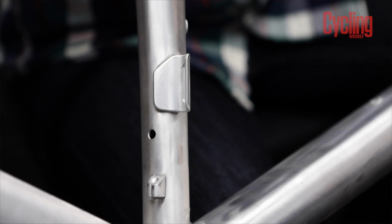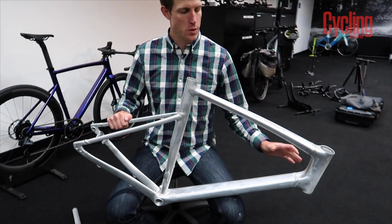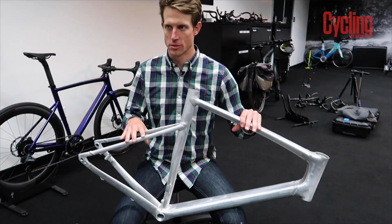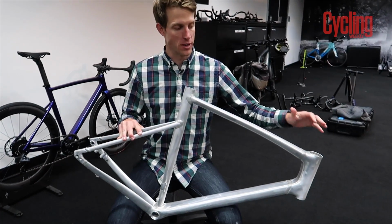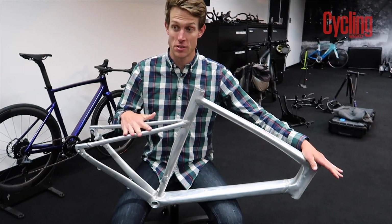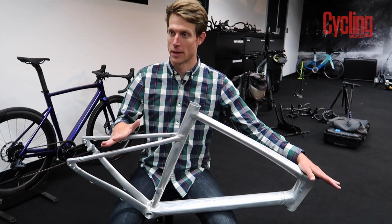And then what's the next step after this? Where do we go from here? So as we tweak or ensure that dimensionally this frame meets its requirements, we're able to then bring it to the test lab and say, does this frame meet the stiffness and structural requirements that we have for this frame to be the best frame it can be?